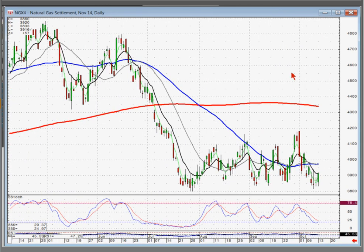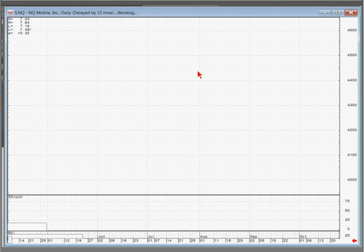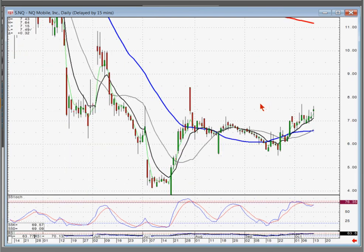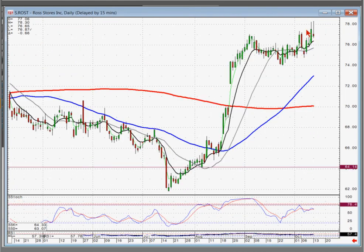Okay, all right, let's take a look at some of the stocks. Now obviously in this market there's not a whole lot that is running up very strong, but our NQ is still holding up well because of this fry pan bottom type pattern. You stay long on NQ. Now the fry pans were showing up also in Ross Stores, even though it backed off at the end of the day. Notice the J-hook fry pan bottom.